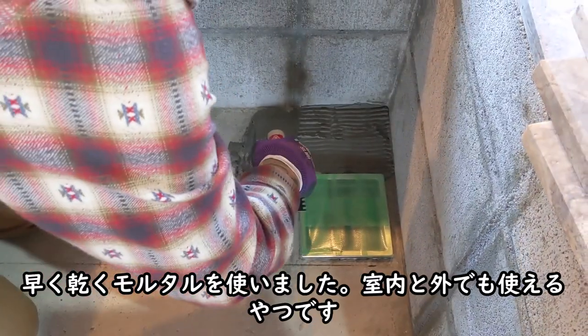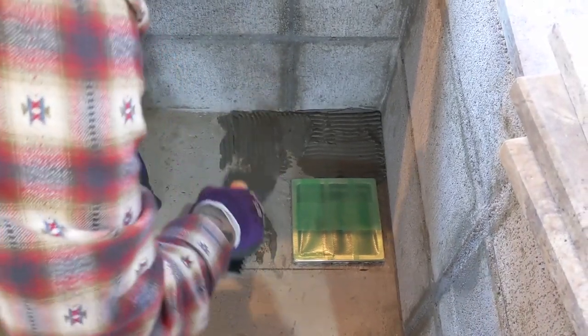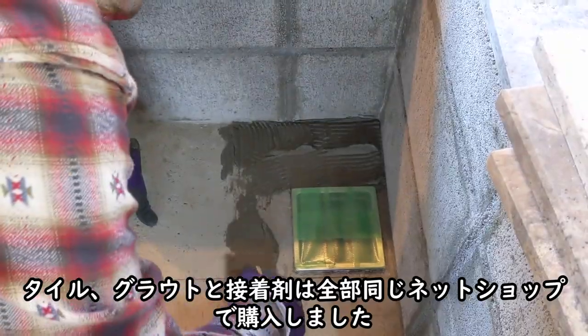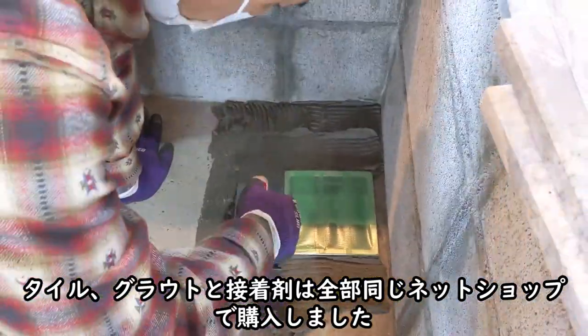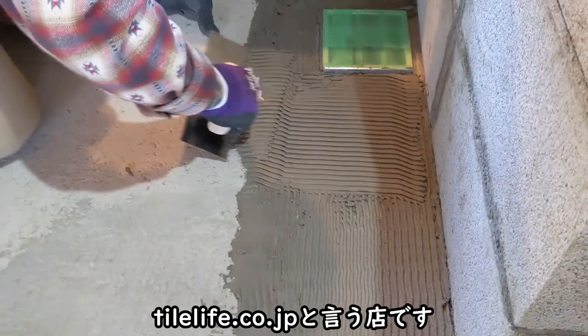We're using a quick drying mortar, which can be used both indoors and outdoors for stone floors. We've bought all of our tiles, bonds and grouts from the same online shop, which is called tilelife.co.jp.